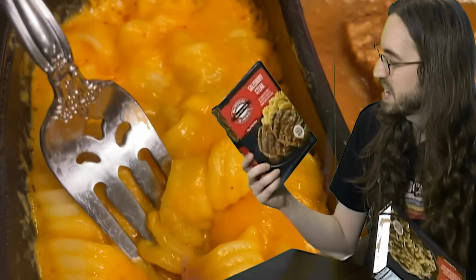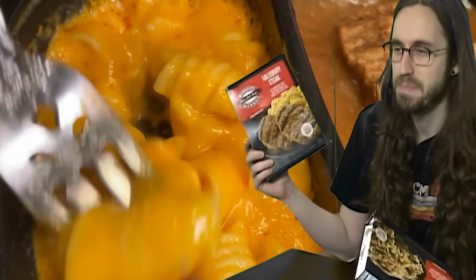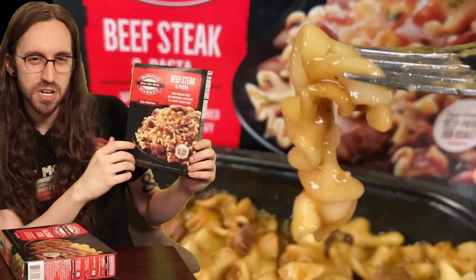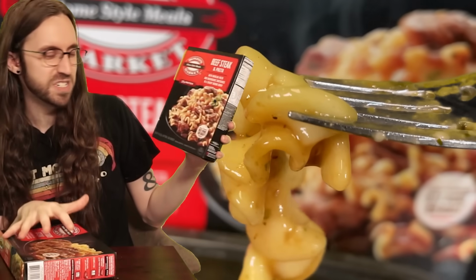And both beefs I enjoyed. This was a higher quality beef, but I still like a Salisbury steak. It tastes weird, but in a way that I like. The problem's in the pasta. This has wet, runny mac and cheese, which I actually kind of liked. It's like these long tapeworm looking noodles that I just hated.